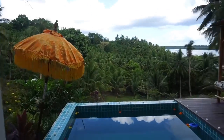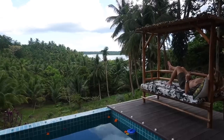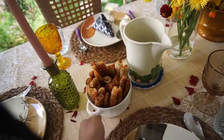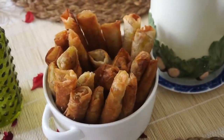How quiet and beautiful is this place. Martin is just chilling over there. I'm gonna swim very soon. The ates just prepared us some quick snacks. We got lumpia. Yummy. So the ates in this Airbnb also can cook for you. But of course, it's an additional price. But my gosh, this is so good. I've been snacking on this. Yummy.